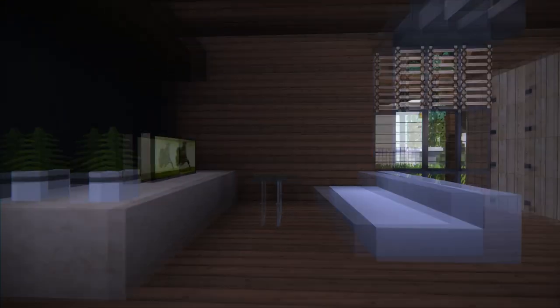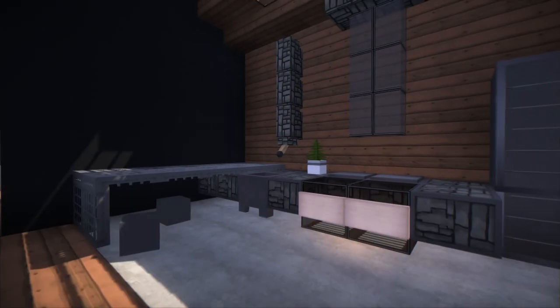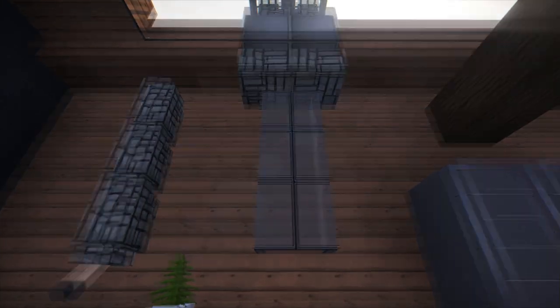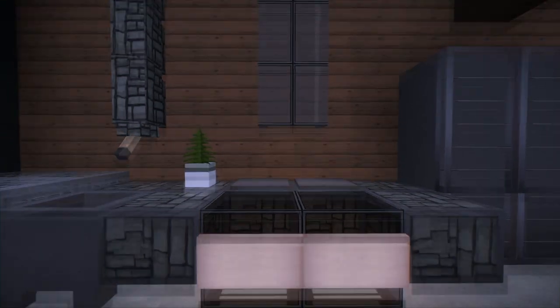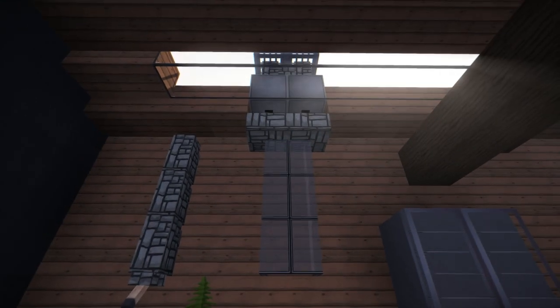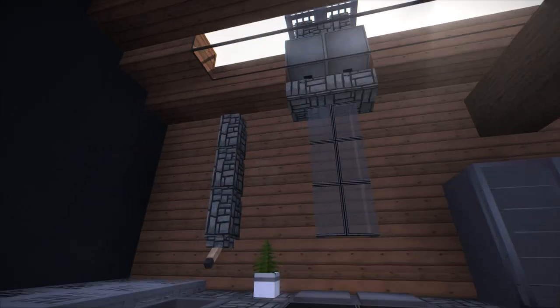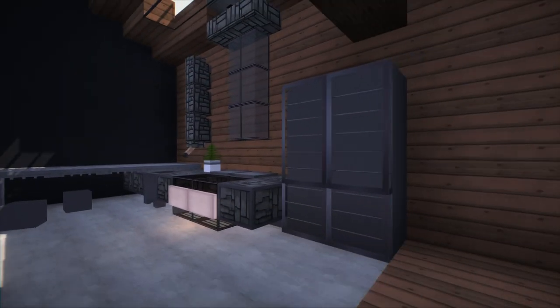I mean, it's simple, but it's also really effective. We also have a kitchen right behind here, which looks amazing. I love the fact that the smoke from the oven will go up into this smoke extractor and be pumped straight out the top of the build. So creative. I love this guy's ideas.